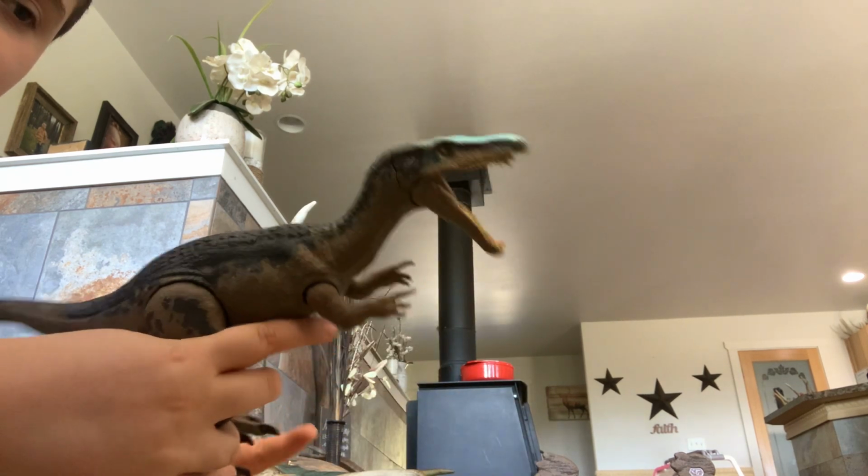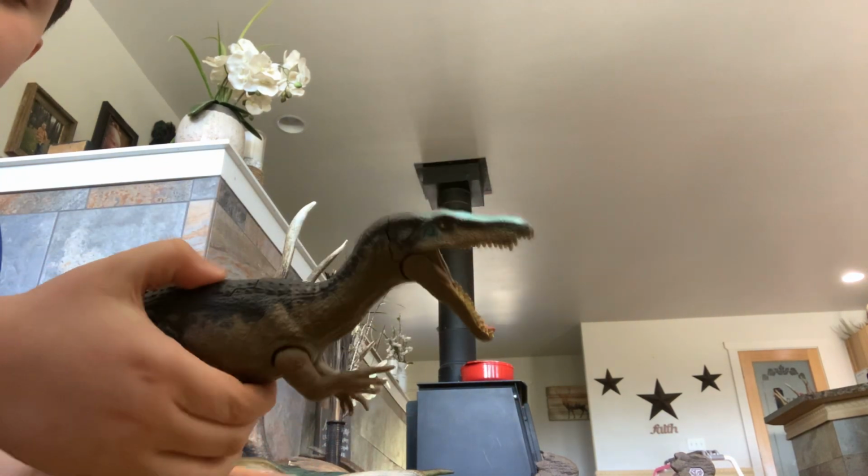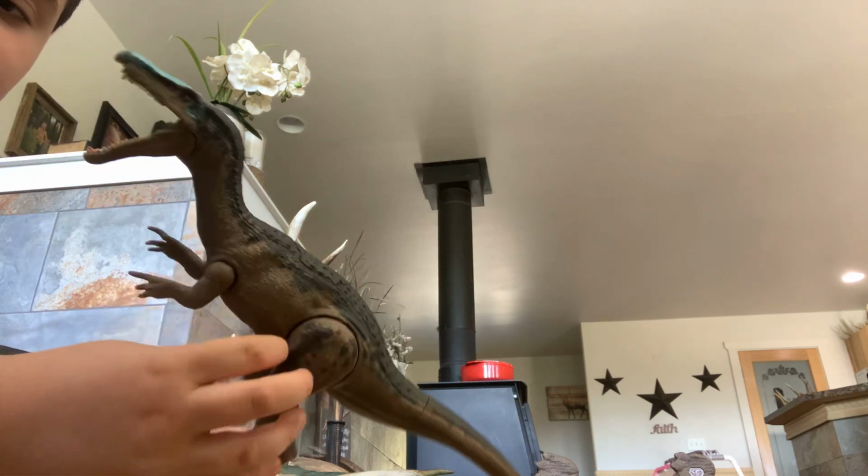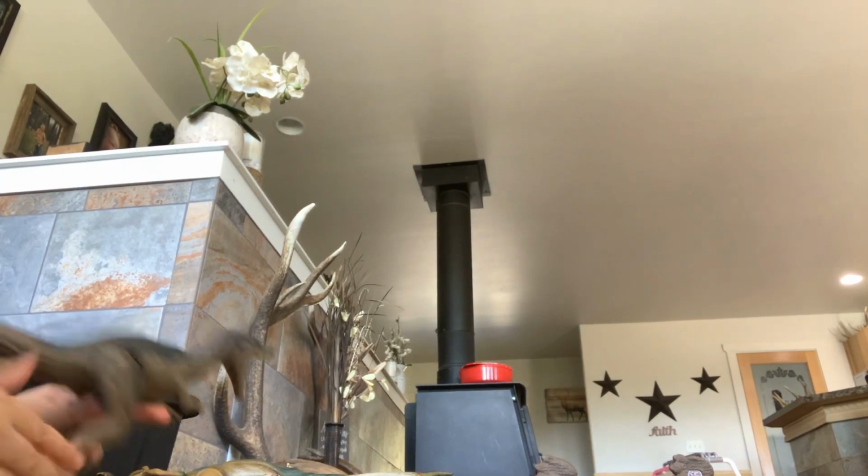Okay, now this is the Baryonyx from Jurassic World: Fallen Kingdom. Makes a few noises.